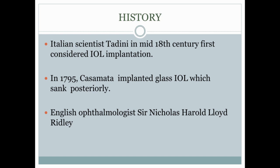The Italian scientist Tadini, in the mid 18th century, first considered that an IOL could be implanted in the human eye. In 1795, Casamata implanted a glass IOL which, unfortunately, sank posteriorly. But it was the English ophthalmologist Sir Nicholas Harold Ridley, on 29th November 1949, who made the first successful implantation of an artificial intraocular lens after doing ECCE in a 45-year-old female.